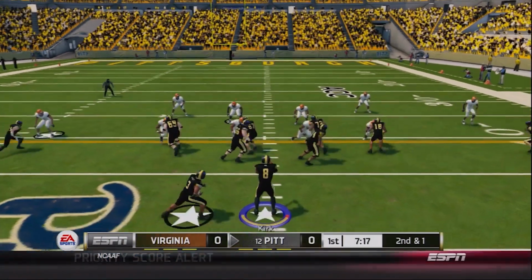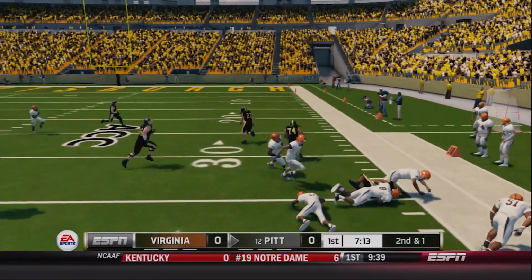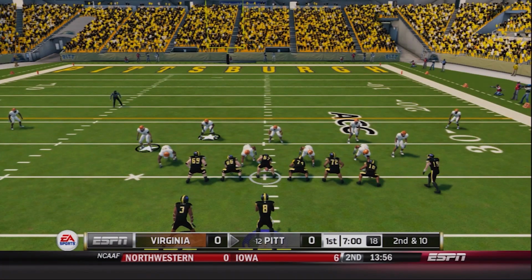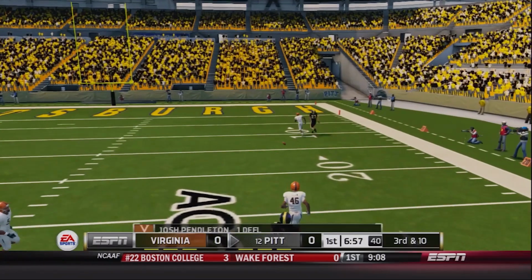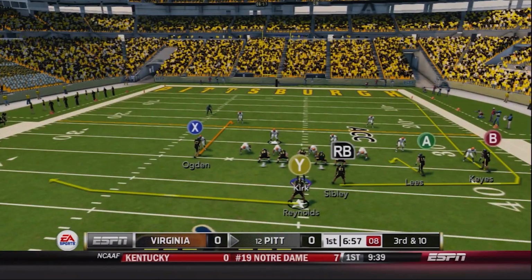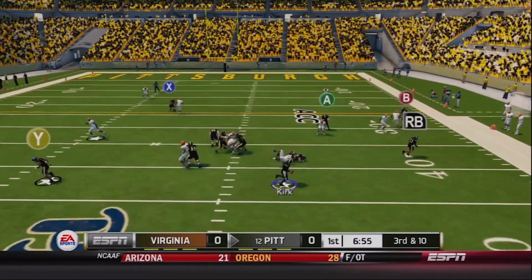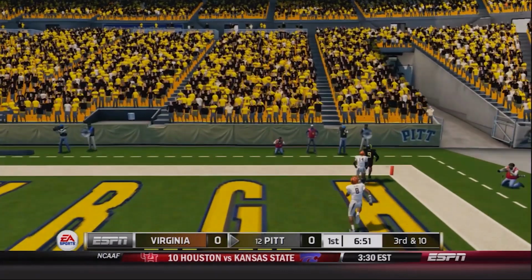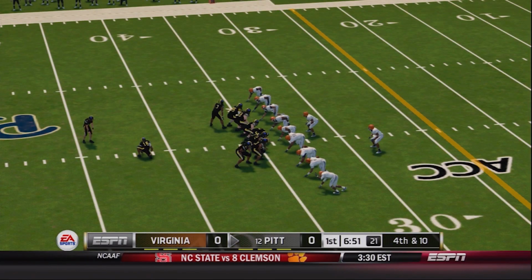2nd and 1 now for Pitt. It's going to be another handoff to Reynolds as he goes off tackle. Good blocking on the edge there by the Panthers, and Reynolds has enough to move the chains there inside the 35-yard line. Kirk back to pass on second down over the middle. A little bit of interference there, it looked like, from Pendleton, interfering with Antonio Greer's route. Nothing called, though. It'll be 3rd and long for the Panthers. Kirk rolls out on 3rd and 10, decides to heave it up for the end zone, looking for Jay Keys, and it's just too deep out the back of the end zone. Tough start for C.J.